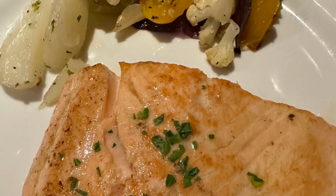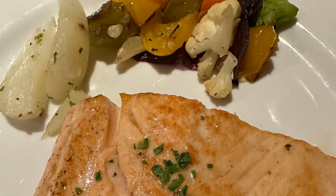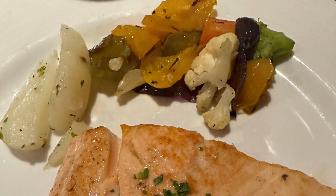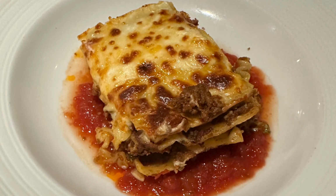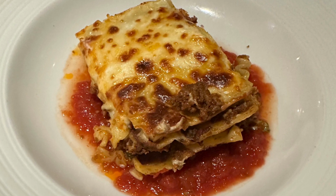I ordered the children's cheese pizza, and it was delicious both nights because this salmon didn't fill me up. But if you like salmon, get it. My grandson got salmon a couple of nights, and he liked it. But they didn't give me any nice vegetables this time, so I was a little disappointed in that.